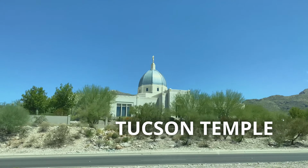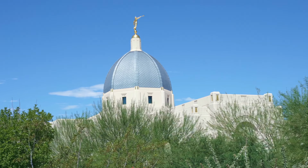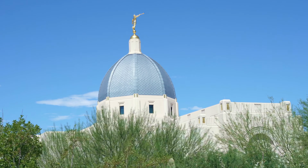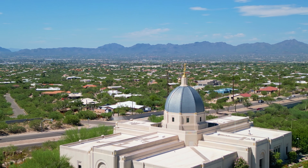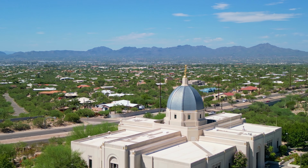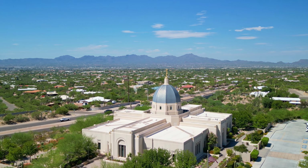Also, make sure you at least drive past the Tucson, Arizona Temple of the Church of Jesus Christ of Latter-day Saints at Ina and Skyline. This magnificent temple is absolutely stunning, and it's really kind of a landmark now. It has Sonoran Desert motifs and a dome inspired by the Pima County Courthouse.